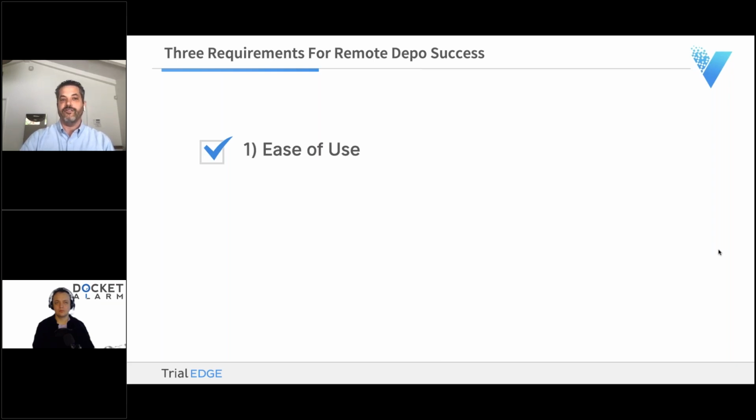So the first thing is ease of use, right? You do need a solution that anybody can walk into a remote deposition context and get started right away, including, most importantly, someone you don't have as much control over, which is the witness. What technology are they familiar with? So you need to have something that requires little to no training. That's another reason why general purpose tools, web conferencing tools, are the best option, because they're built to allow people who have no training to use them.